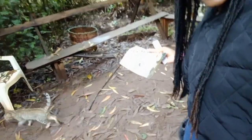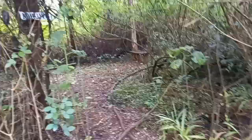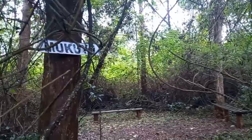And even before we went too far, we were joined by another guide. This cat is well familiar with this trail. For people who like forest bathing, there is a perfect place for you here. Mukoyo. Mukoyo is the tree.